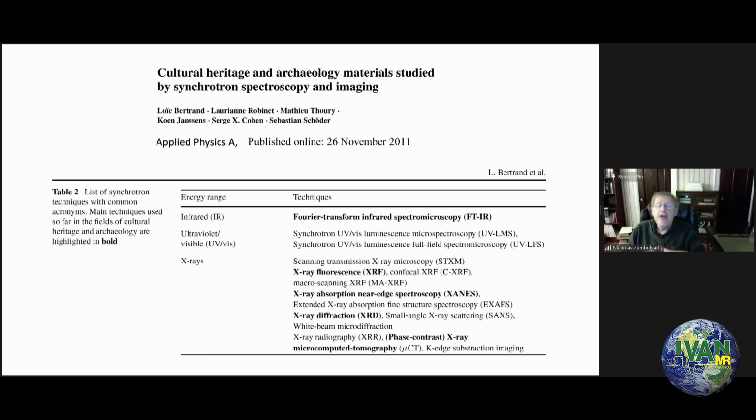Actually, as I say, every branch of science today seems to be affected by what they call big science. For cultural heritage science, big is synchrotron radiation. Because synchrotron sources are very intense, we can do various studies with ever smaller amounts of material, provided the material survives the radiation. That includes X-ray fluorescence studies, XANES, X-ray powder diffraction, and also computed tomography, micro and nanotomography.